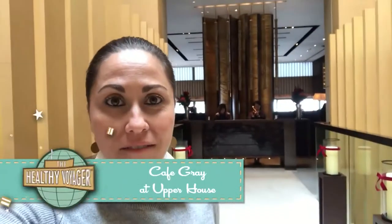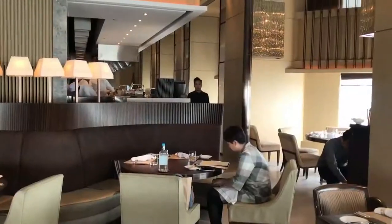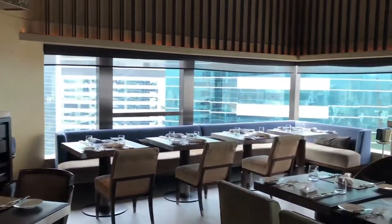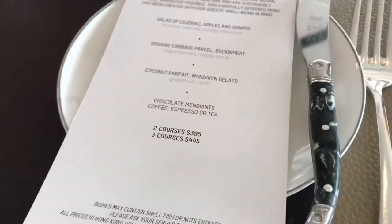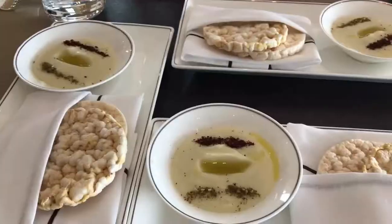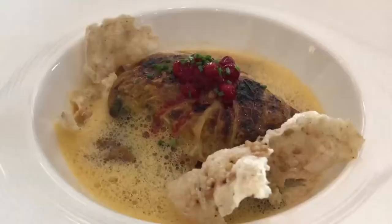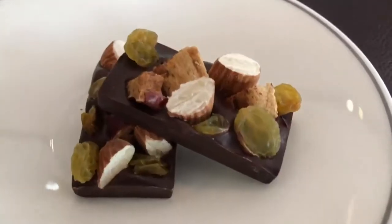I've just arrived at the Upper House, which is a really beautiful hotel here in the Admiralty section of Hong Kong. And they have a really beautiful restaurant and bar that overlooks the entire city. And they offer a daily gluten-free vegan menu that changes weekly. Let's go check it out. Hands down, one of the most glamorous and delicious vegan meals I've ever eaten. Cafe Grey is so much more than just a pretty view.